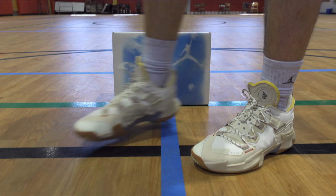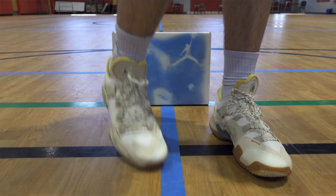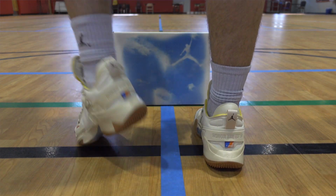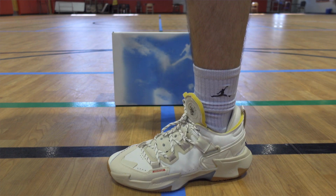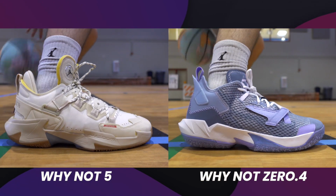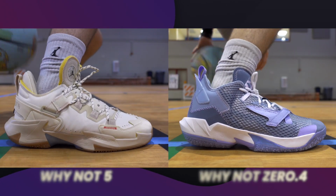So checking out the appearance on these, like I just said, this is the inner city colorway for Russ's new Why Not 5 model. And Russ has one of those shoe lines that year to year, you don't really see it change all that much as far as the look. Side by side with the Why Not 4s, you'll notice there's a lot of similarities and just not a ton of differences.